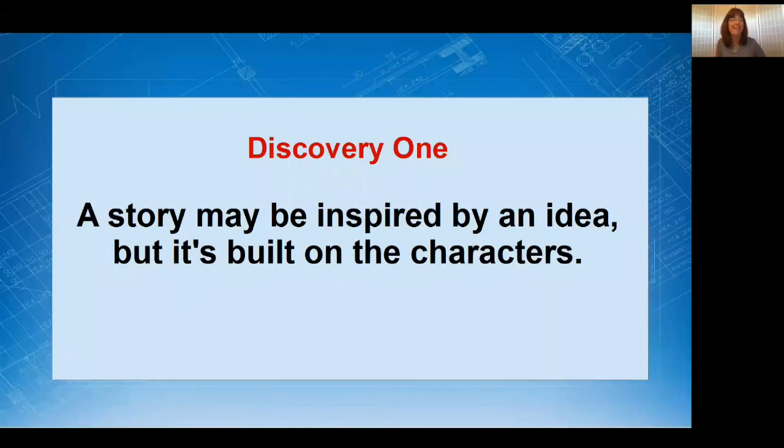Okay. A story may be inspired by an idea, but it's built on the characters. So it doesn't matter what kind of story you're writing: a quiet bedtime story, an adventure story, a silly story, or a linear story that doesn't have a traditional plot. If you don't know exactly who your characters are, you absolutely can't build your idea into anything substantial.